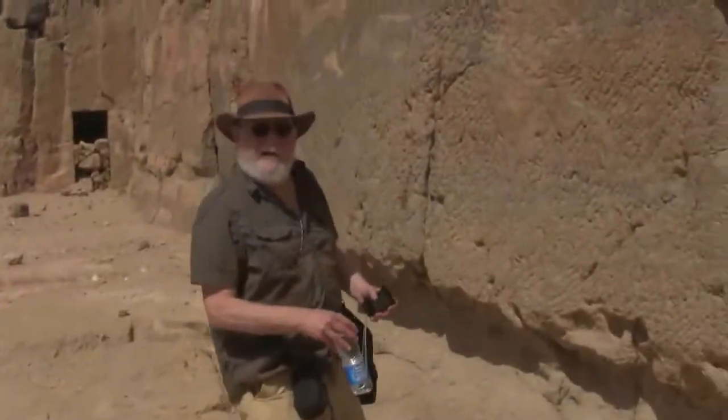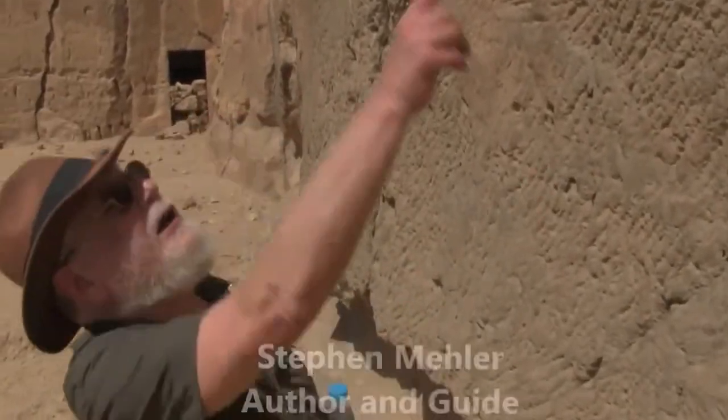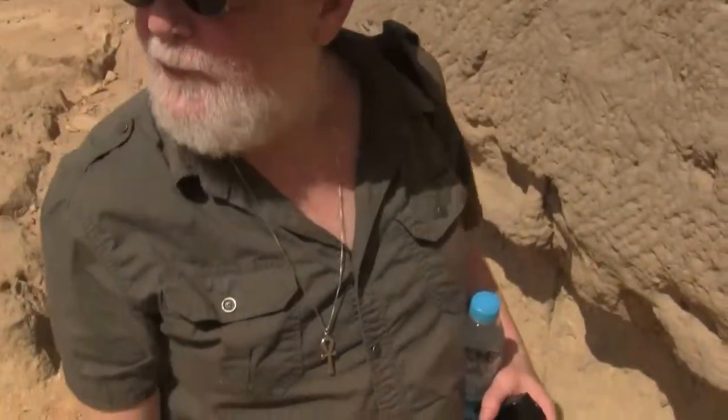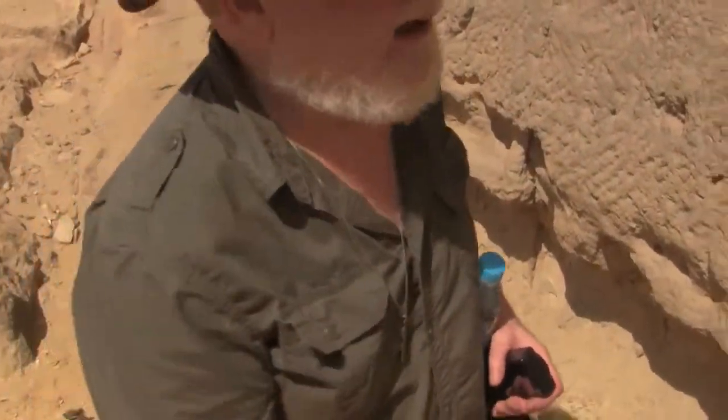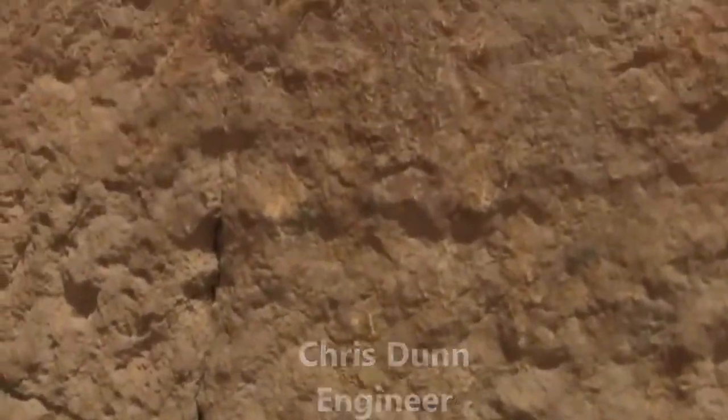There you go. So here clearly we can see the difference of different types of quarrying, different types of tool marks. The inscriptions on the top are 19th dynasty, Ramses II. This is a metal chisel mark, so this comes from that time period. However, Chris Dunn, Hakim was the first to point this out, and Chris Dunn agreed. Look at these score marks. All over, score marks. Diamond tools. This was where they originally cut the stone.